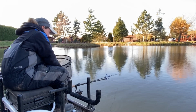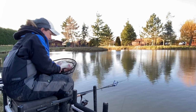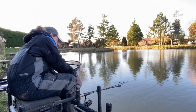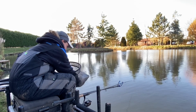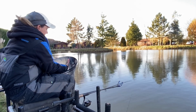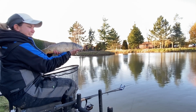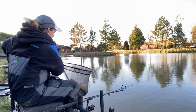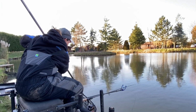And then this is a fish. Look at the prize. I'll turn it round. It's a bit lively. Come straight in. Look at that. Nice common on the end. Same again. Put him back.